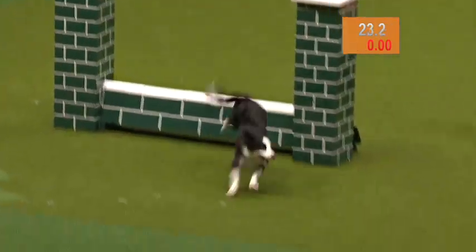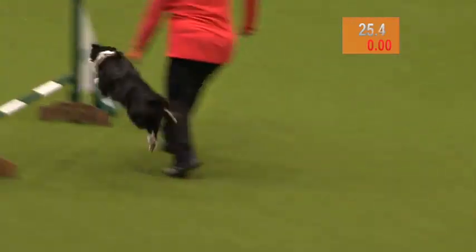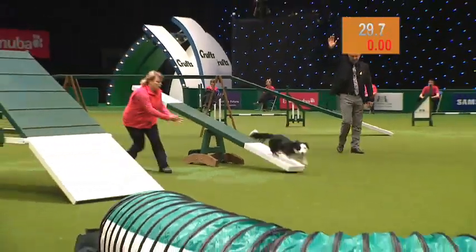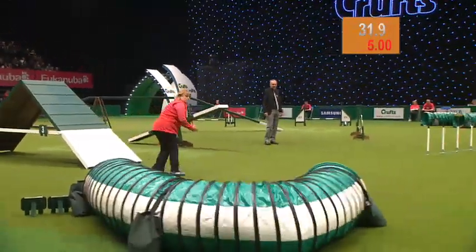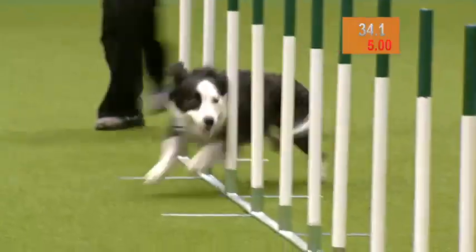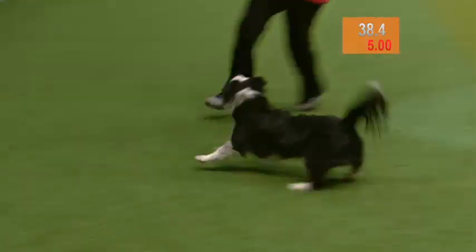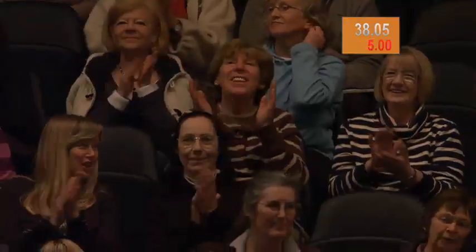Straight down to that wall, and that can be difficult when they've had a long line of straight line jumps to turn them. But, oh, just picking up 5 faults there. Drop pole into the tunnel, so 5 faults so far. Through the weaves and over the jump in 38.05 with 5 faults.